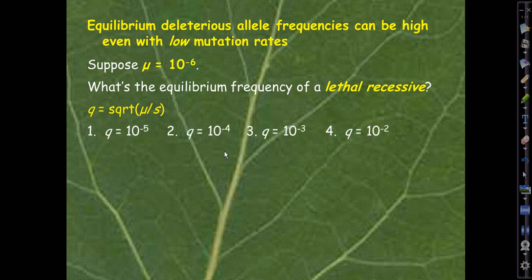You can do that in your head. Actually, this was a clicker question last year. Let's just do it here mentally. Well, the mutation rate, we just gave it, it's 10 to the minus sixth. S, this thing is, let's just assume, completely lethal in the homozygous state. Okay, so S is 1, so we can just eliminate that. So the equilibrium q is going to just be the square root of the mutation rate. What's the square root of 10 to the minus sixth? Everybody, you know the answer, right? It's 10 to the minus third, which is to say 1 in 1,000.